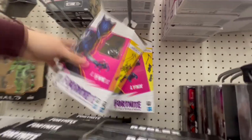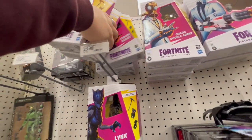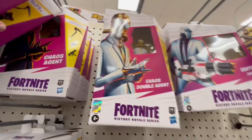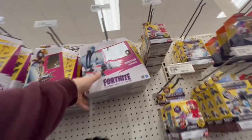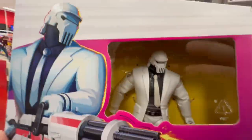Another Lynx. That seems to be what they have. Just Lynx and Double Chaos so far. Here's a Chaos Agent. And then they have the Double Agent. Here's Brutus or Ghost. That one is awesome. And I hope it comes with the minigun. It probably does. But that looks really cool.